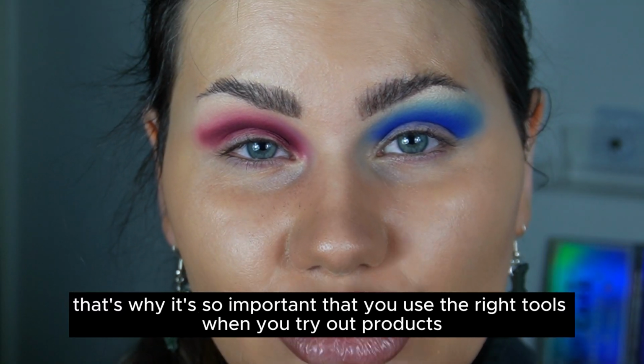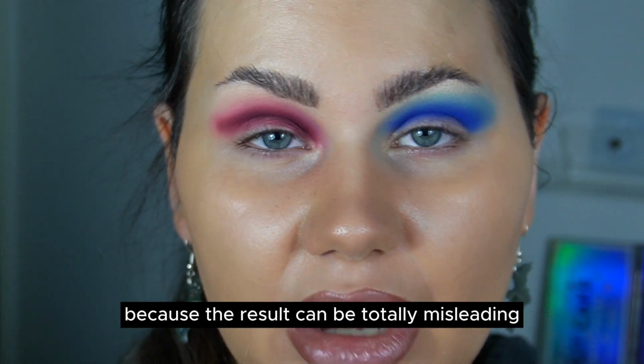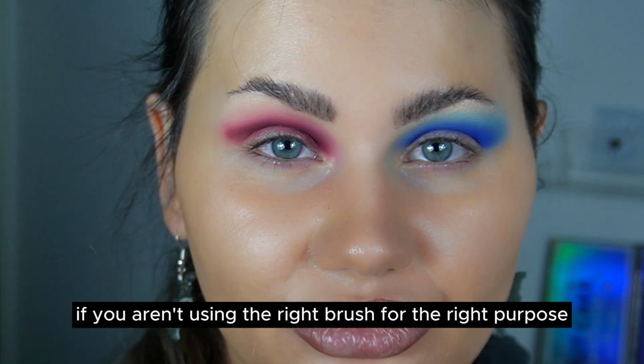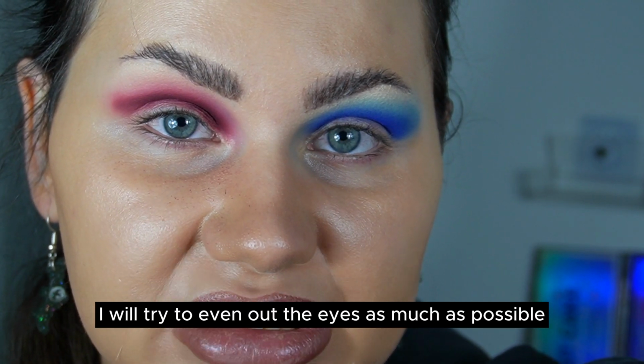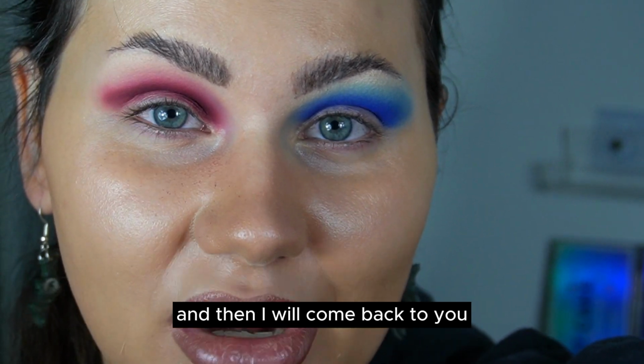That's why it's so important that you use the right tools when you try out products, because a result can be totally misleading if you aren't using the right brush for the occasion. I'm quite happy with this. I will try to even out the eyes as much as possible to make them look as similar as I can, and then I will come back to you.